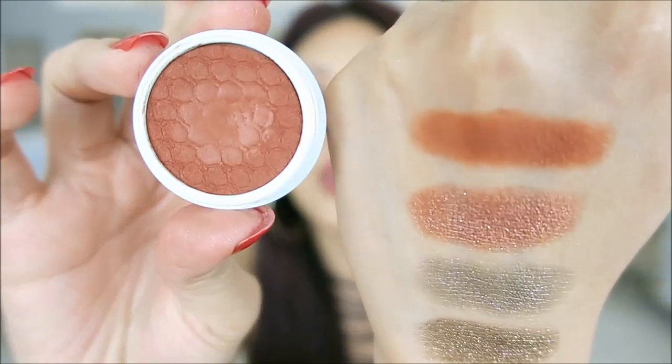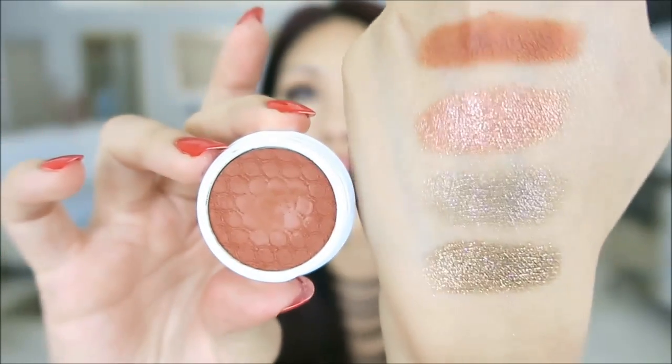And this is a matte. I wanted to make sure I gave you guys a different finish so you could see that they do all things really well.